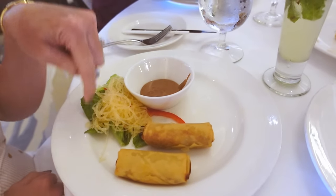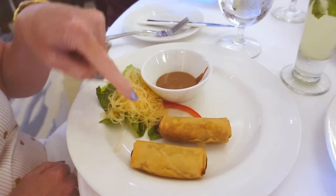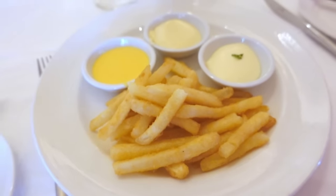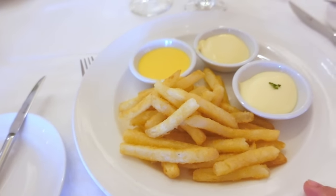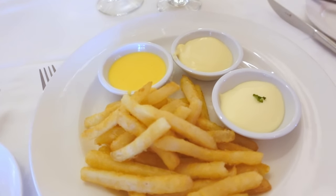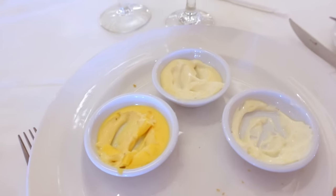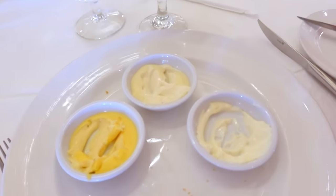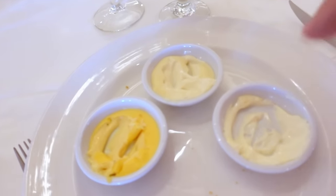All right, so I ordered a second appetizer, which is spring rolls with a peanut sauce and some Asian noodles. Looks delicious. Let's give it a try. Okay, my second appetizer has arrived. I have tried the ever exotic French fries. And it comes with three different dipping sauces. I'm not sure what they are. I know one is mayo for sure, but I'll try the other ones and let you know. Update. So that was cheddar cheese, I believe. That was mayo. And that was some kind of flavored mayo, like a Cajun or something like that. So you can see by the results, that one won.